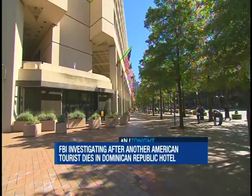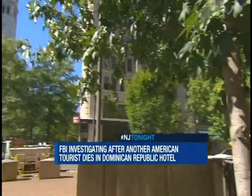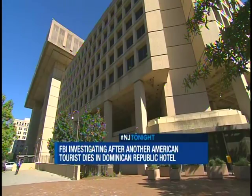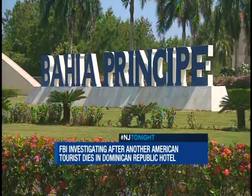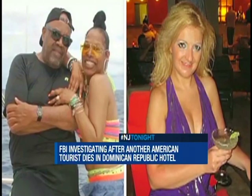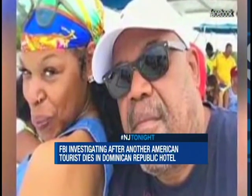The FBI is investigating after another American tourist dies at a hotel in the Dominican Republic. Robert Bell Wallace of California is now the 6th person. His niece says Wallace took a drink from the hotel minibar at the Hard Rock Hotel and Casino Resort in Punta Cana. David Harrison of Maryland also died at that same hotel last year. An engaged couple from Maryland died within 5 days of each other at the Bahia Principe La Romana. A woman from Pennsylvania died after she took a drink from a minibar there.